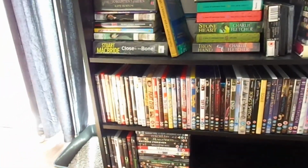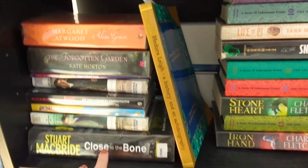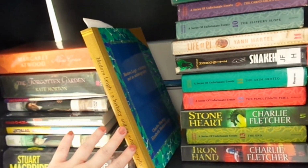Now over here next to the delightful kitty litter we have a bookcase, so I'm just going to take you through it very quickly without any detail. I have some box sets on the top. Here we have library books. This is my pile of library books, this is my partner's pile of library books, and the Byron book I'm currently working with, which is Medora Lee's autobiography.